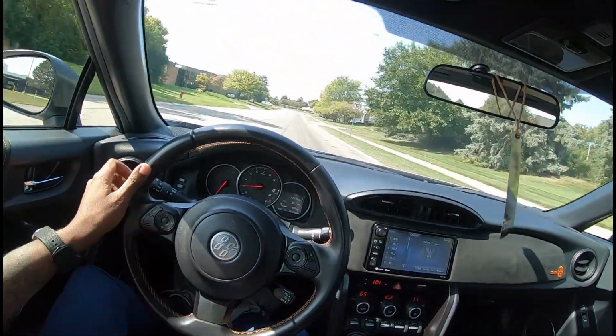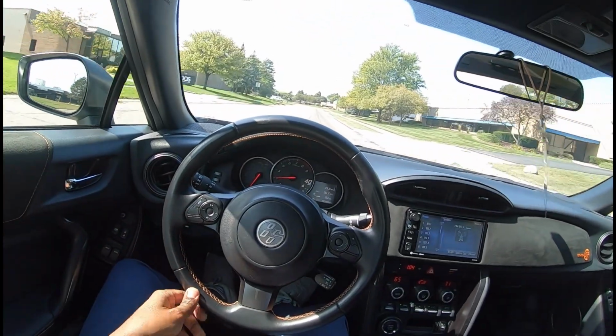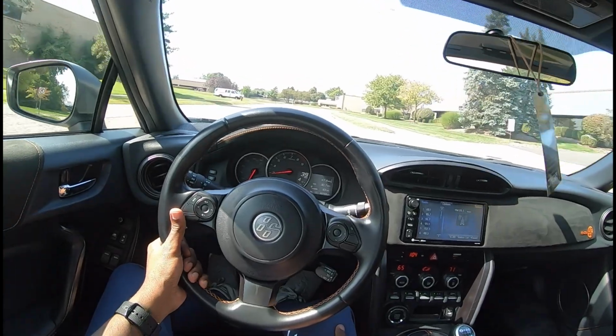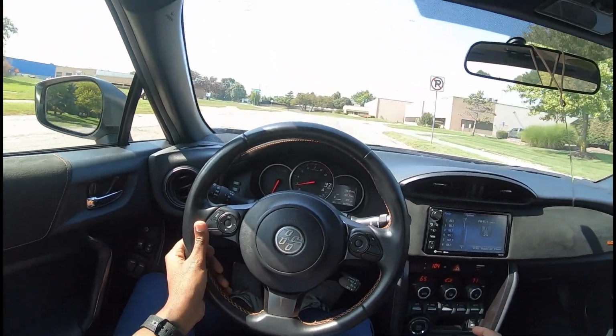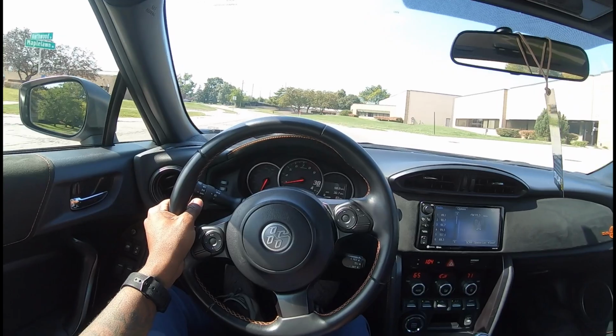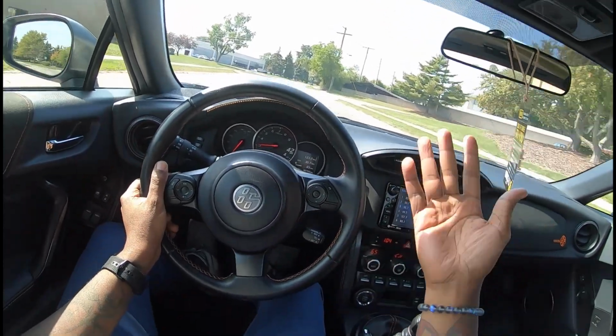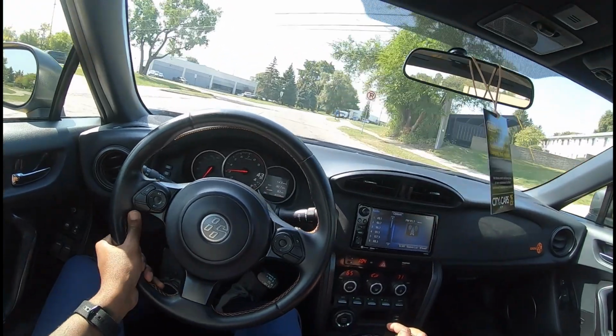I'm not sure if I would rather have this or the GR86. But for the price, this is $22,000. The GR86 used is about $30,000. They actually have one of those for sale too. And I don't know which one I would rather buy. Probably newer, but to save this kind of money, I'll definitely consider this too. This would be a strong contender.